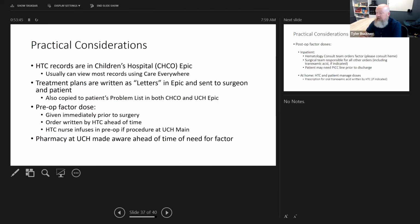Know that our records at the HTC are in Children's Hospital Epic. Usually for patients that you see at UC Health, you can see their records from Children's using Care Everywhere, but you can't see everything. And so it can sometimes be hard to find these treatment plans. We write them as letters in Epic. We send them to the surgeon. It should come to you as a fax or as an Epic in-basket message. We also send them to the patient. If you don't have them, just call us. We can get them to you easily.